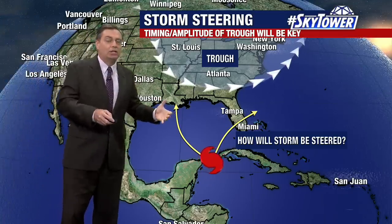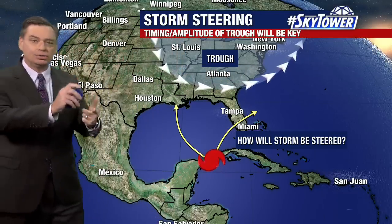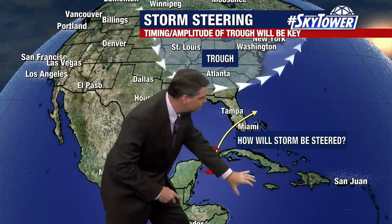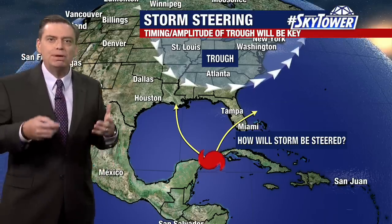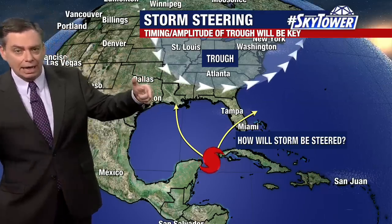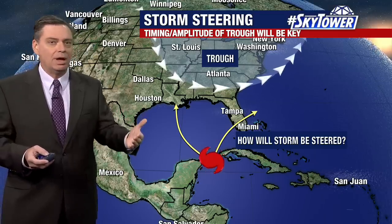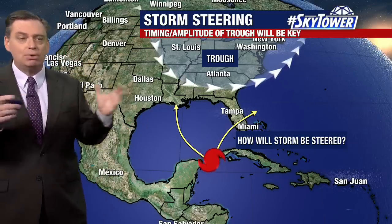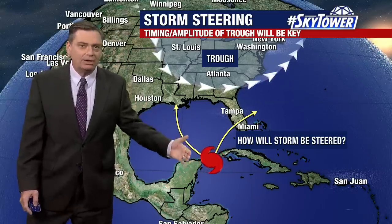And the big key to all of this will be this trough, which will be developing across the eastern U.S. How strong will this trough be? When exactly will it be moving through? And the timing of that trough compared to this developing system across the Caribbean working its way up into the Gulf of Mexico. There's just too many variables to say with any kind of certainty at this point, hey, this is going to be here and this is going to be here and they're all going to meet up. You just can't do that at this point. There's way too many variables. And remember, we're talking about a system that actually hasn't even developed yet, where this is all just in computer model land at this point. So you really have to just wait and see how all this plays out over the coming days.